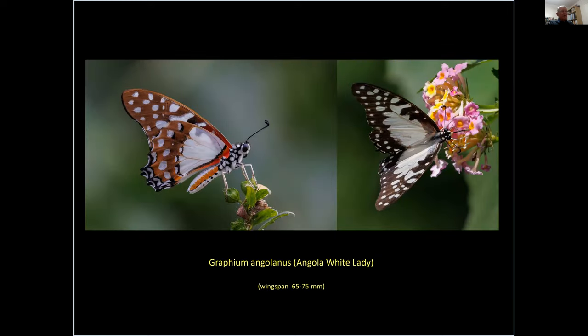So I'm going to start off with this, and this is Graphium angolanus, the Angola white lady, and what a stunning underside this butterfly has. What I'm going to do is just spend a second or two here on this slide explaining the information that I'm including on all the slides for you.